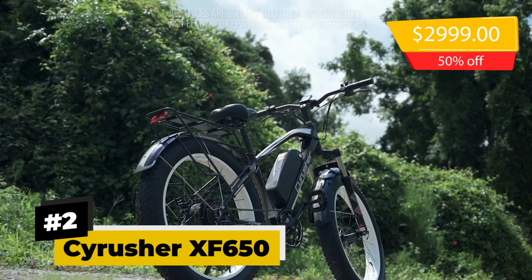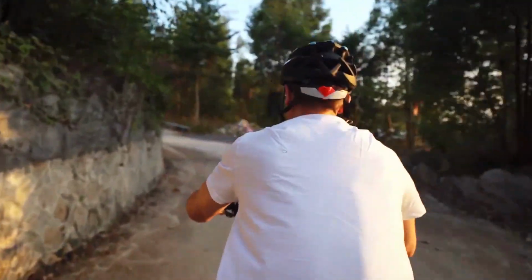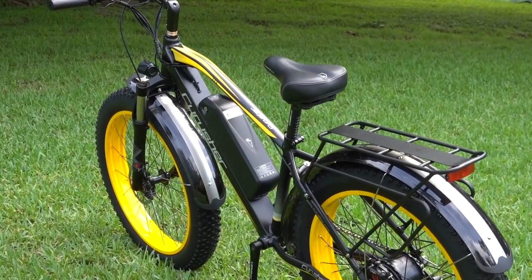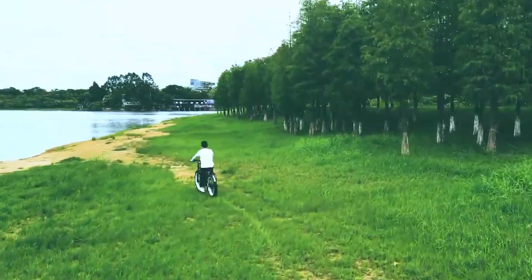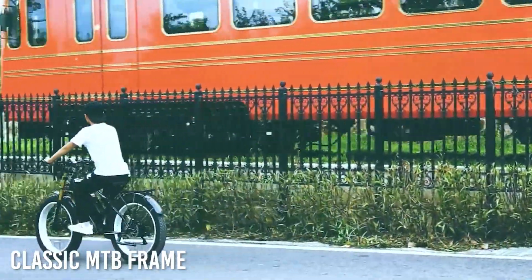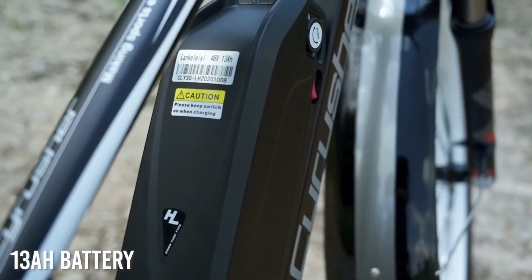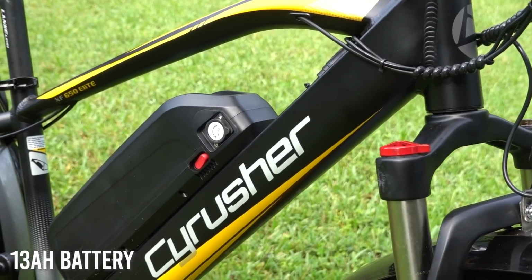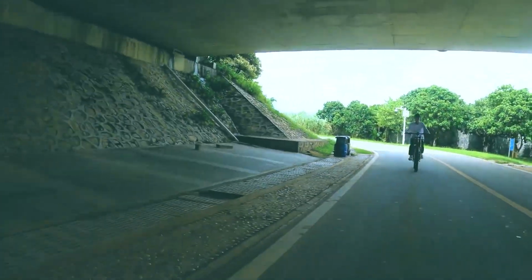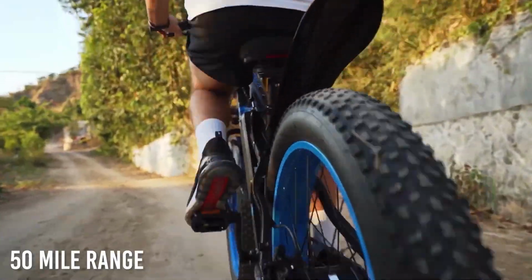Number 2. Cyrusher XF650. The Cyrusher XF650 electric bike is a perfect commuter or adventure bike that you can ride for long distances. This electric bike features a true ruggedized yet classic MTB-style frame, equipped with a 1000-watt LKS brushless electric motor, along with a 13 amp-hour power pack consisting of lithium-ion batteries. This electric mountain bike has a fast top speed of 25 miles per hour and can travel up to 50 miles on a single charge.